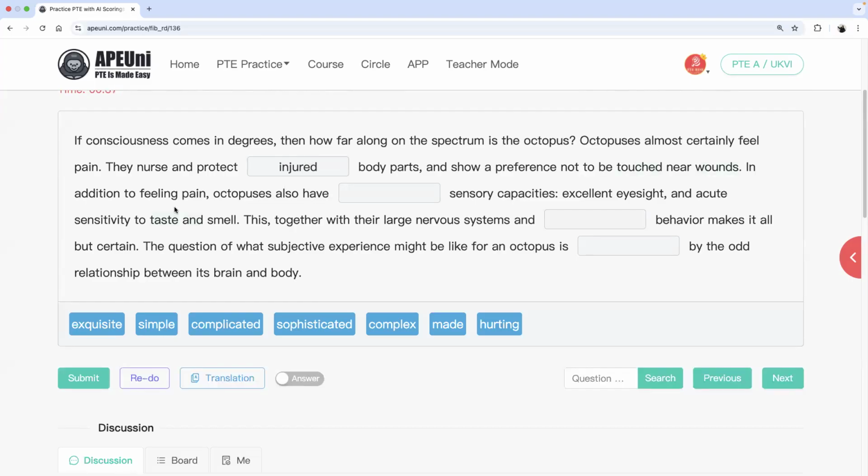In addition to feeling pain, octopuses also have dash sensory capacities. Now, when we say the word have, we are looking at one simple option, third form of verb. So either it's complicated or it is sophisticated. Which one would you use? Complicated means something which you cannot understand. Sophisticated means a person who is very organized and keeps everything distributed. So can we say sophisticated? Yes, this word will be used in this case.